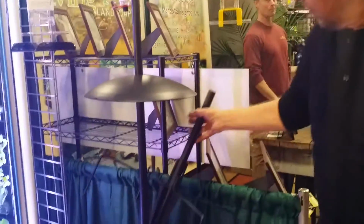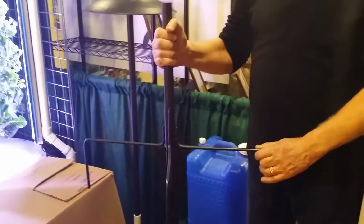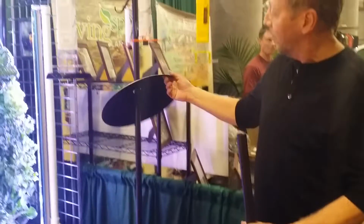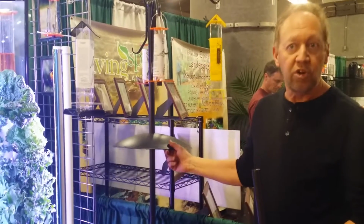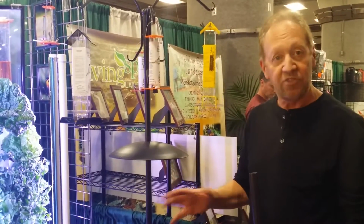And I've got a video on YouTube that shows how you do this, but once you put this pole system in place, it doesn't go anywhere. They try to get up past that baffle, it tips, it scares them. If they try to jump on it, they fall down. This is a real good solution. Everybody that has gotten one of these from us has had really good success with stopping squirrel problems.